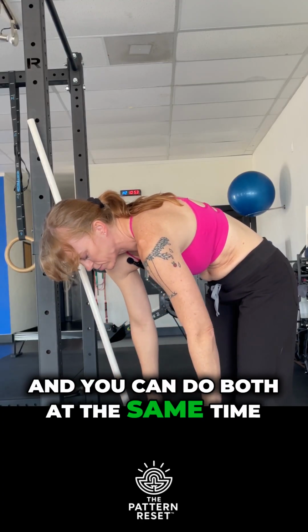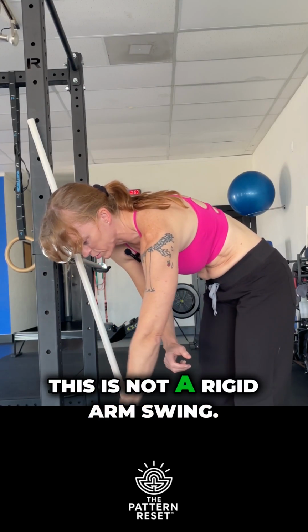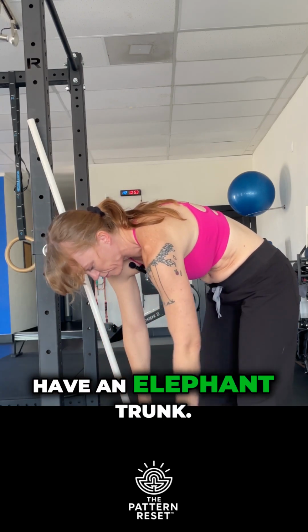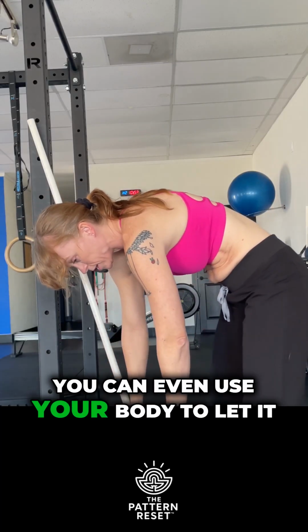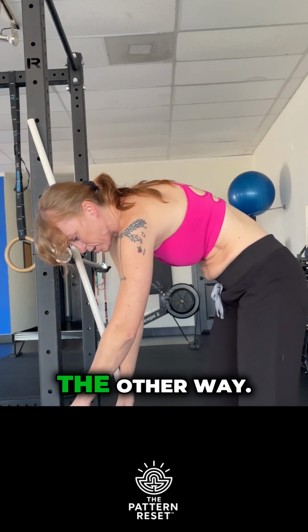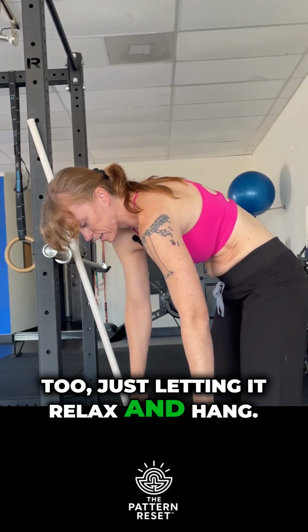And you can do both at the same time if you want, but you're trying to let the arm be as loose as possible. This is not a rigid arm swing. It's letting the tension go, like you have an elephant trunk. So you can do circles. You can even use your body to let it swing. So like, 10, 15 one way, 10, 15 the other way. You can do some forward back here too, just letting it relax and hang.